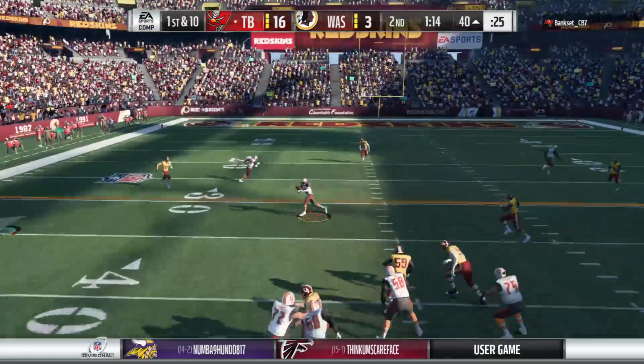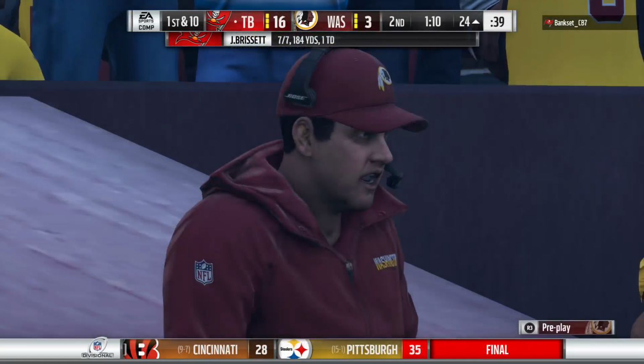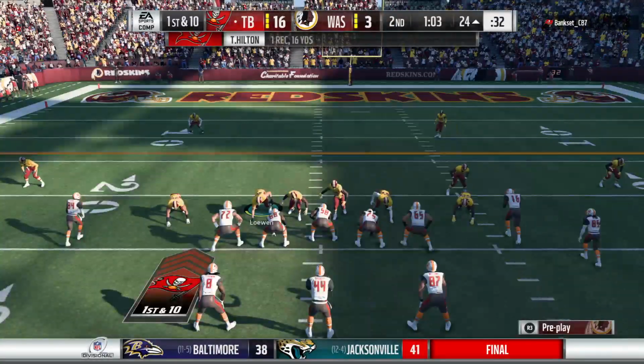Set to throw on first. It's complete here to T.Y. Hilton. And brought down, but not before they're inside the 25. Another nice gain, 16 yards there and a first down again.